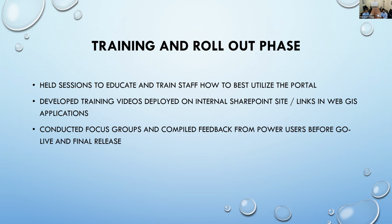And then having the safety meetings, that was huge. It was an opportunity for us to present and get a large portion of the utility all in one room, where we could plant the seed on how they could transition to this web GIS portal and take advantage of the maps. They could get their hands dirty, use it, and provide us that valuable feedback before we shot it out to the whole organization for use.